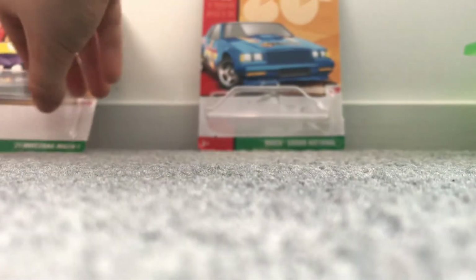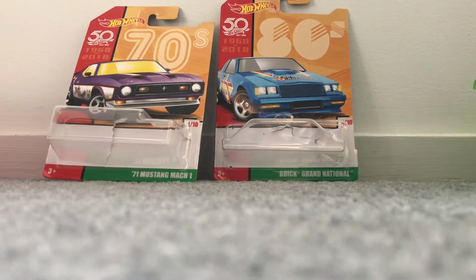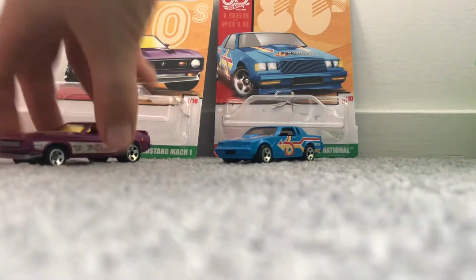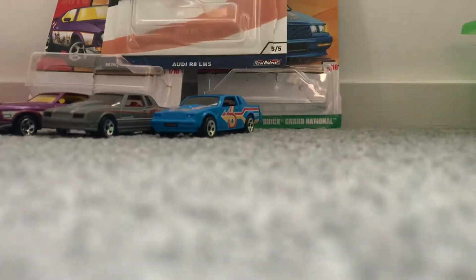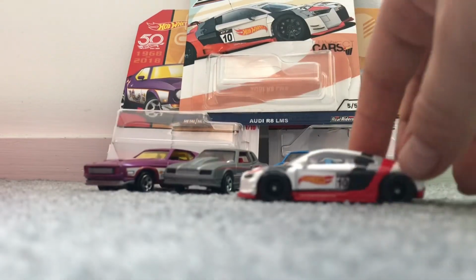I'll just pop these back here. I'm just going to set this up to look good. I'm probably going to edit this out. Yeah, going to edit this part out.